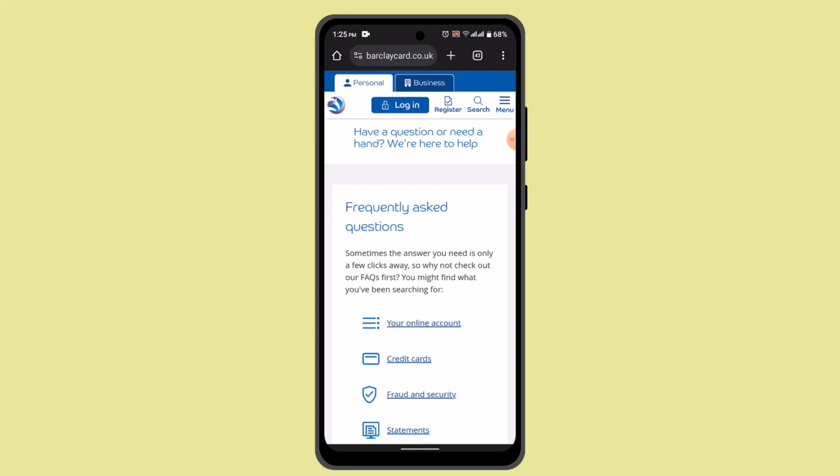First thing, the app uses encryption technology to secure data when it's transmitted between your device and the Barclaycard app. This helps prevent unauthorized access to your personal and financial information.